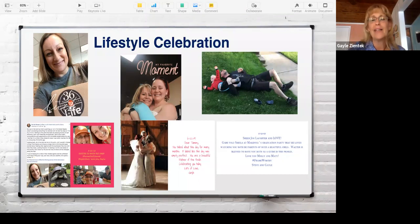My friend Tammy, she's a realtor over in the Howell area, and her daughter got married. I've been following this journey for the last 6 months. So just a quick card with pictures that were posted. Dear Tammy, you talked about this day for many months. It looked like the day was simply perfect. You're a beautiful mother of the bride, celebrating you today. Lots of love, Gail.